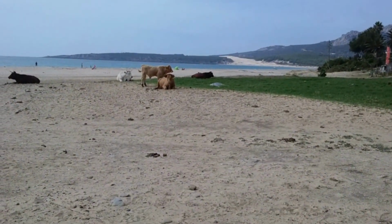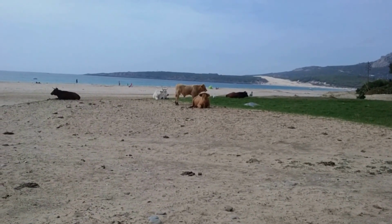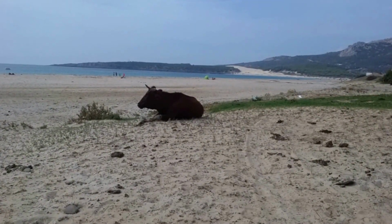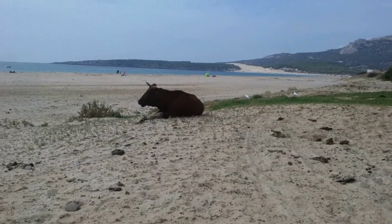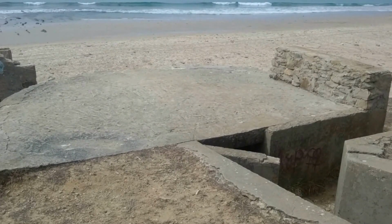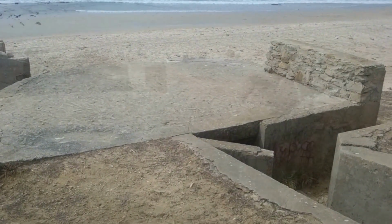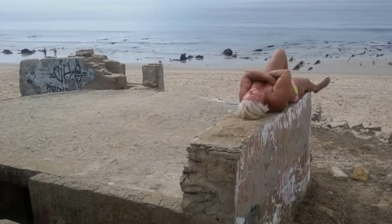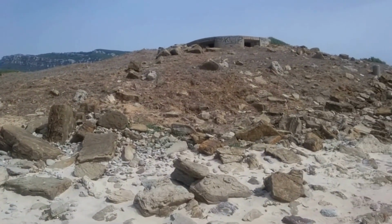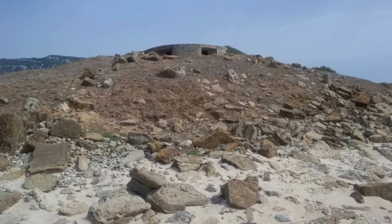This is something new. Cows on the beach. You just have to watch out you don't step in a cow plop. This is the top of that other German pillbox that I saw down the beach. That's the roof of it, and I see a door going in. Another German pillbox. This is the third one. It looks in better condition than the others. We're going to check it out.